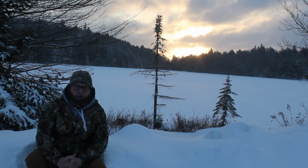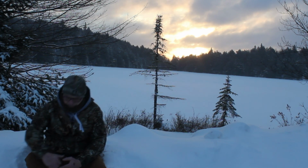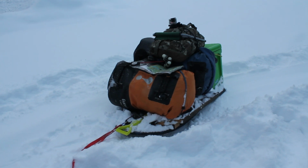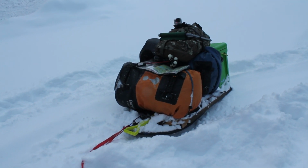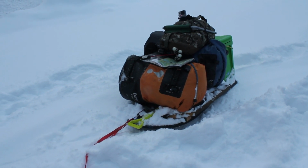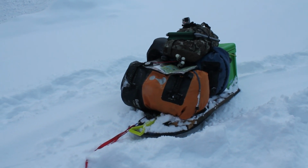Beautiful sunrise behind me. It's 7:30, it's about -5. I got a sled. Let's get going. So I built this sled out of an old sled my kids no longer used. Painted it up, glued some boards onto it, did a fancy cut in the front, and now we're hauling stuff into Algonquin Park.